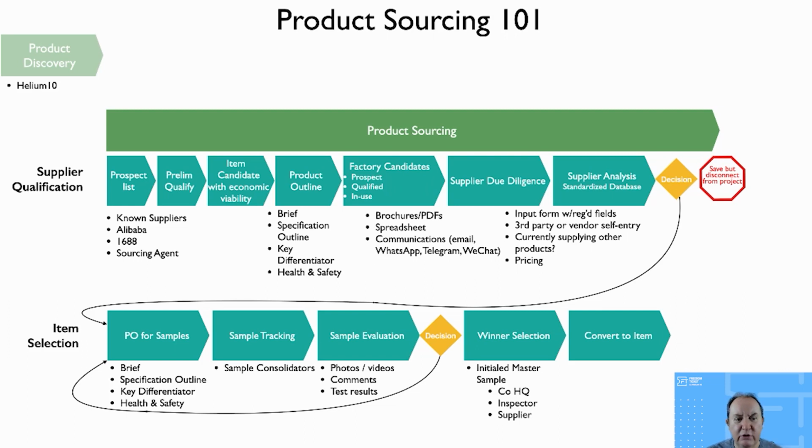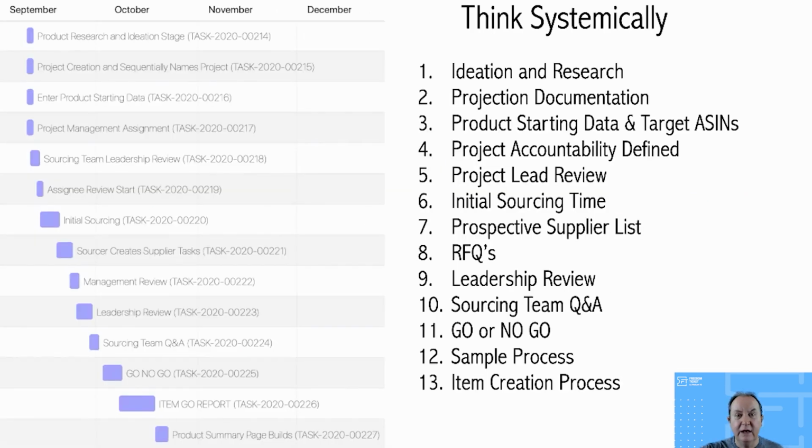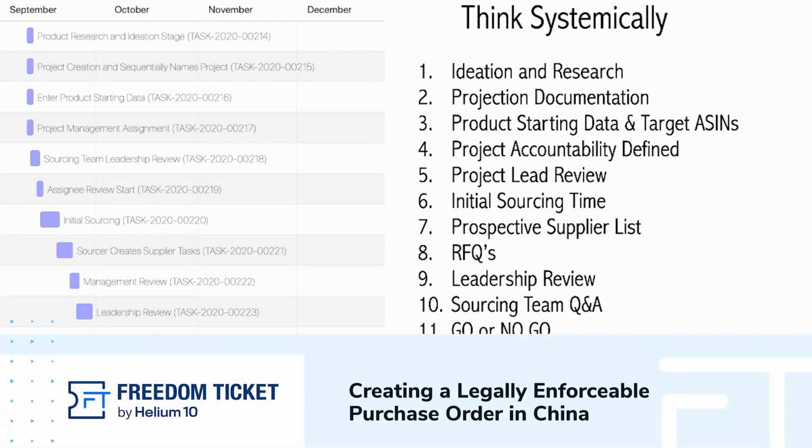So we're not going to go through every little bit of text that's on this slide, because we're going to dive into it a little deeper as we carry on. The number one thing I want you to do is think systemically. So before we dive into the line item details on that sourcing process, I want you to open yourselves up to think systemically.